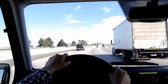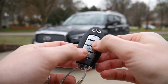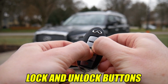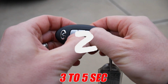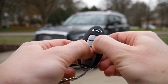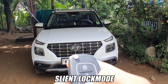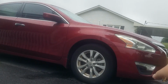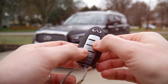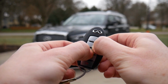For many vehicles, especially Nissans, Chryslers, and older Fords, all you have to do is hold down the lock and unlock buttons simultaneously for about 3 to 5 seconds. During this period, watch for the hazard lights to flash. That's your confirmation that your car is now in silent lock mode. From now on, when you lock your car, only the lights will flash. Want the honk back? Just hold the same 2 buttons again to reverse it.